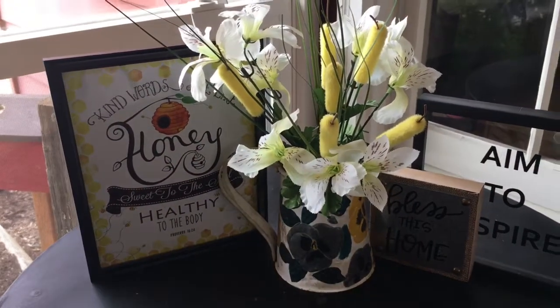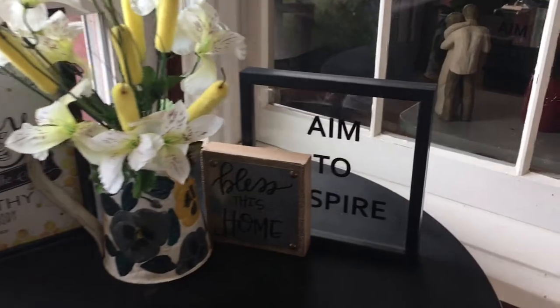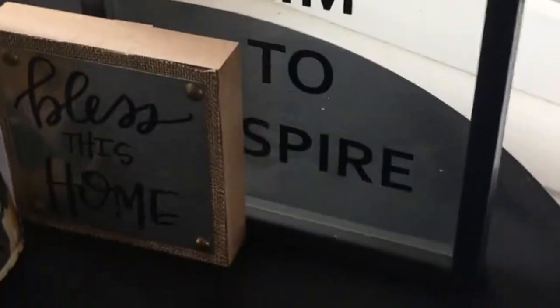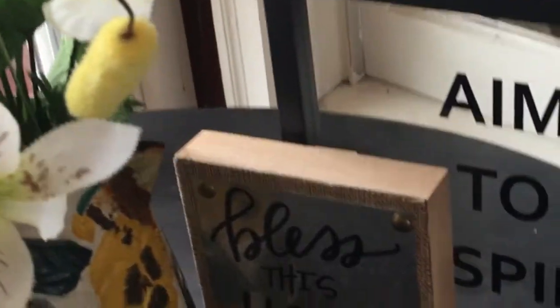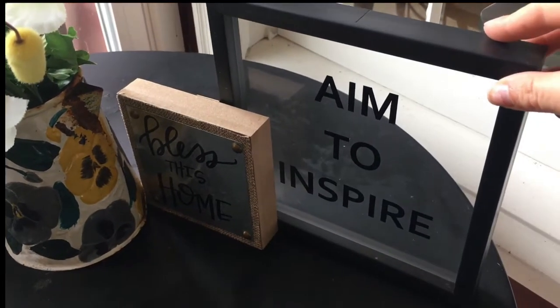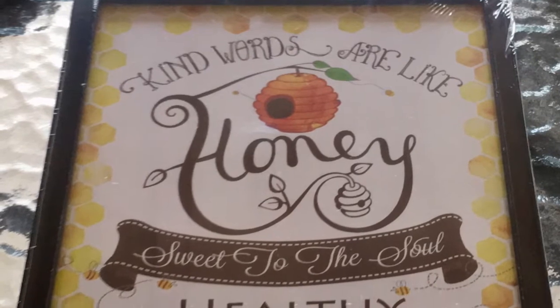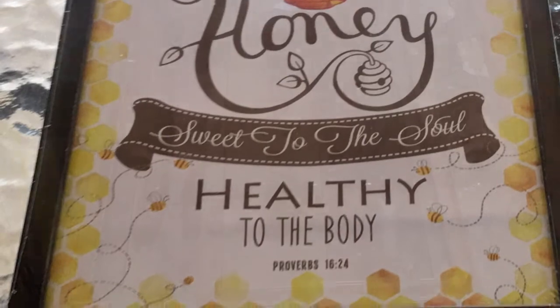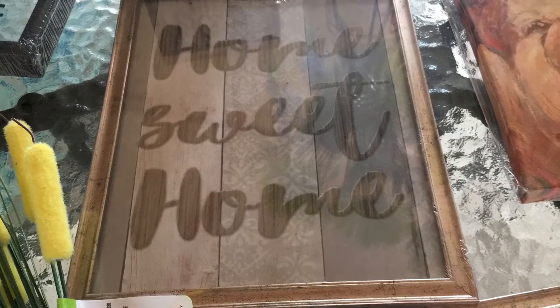We have a table sitting in the corner of our breezeway that I used to put the Christmas tree on this past winter, and I was about ready to put it away, but then I thought maybe I could redecorate it with some spring things and some signs, so I ended up putting 3 signs here. These 2 say, "Bless this home" and "Aim to inspire." Flowers I got there, the vase I already had, and this sign says, "Kind words are like honey, sweet to the soul, healthy to the body." Proverbs 16:24. This one says "Home Sweet Home" and is very simple, but I love it.